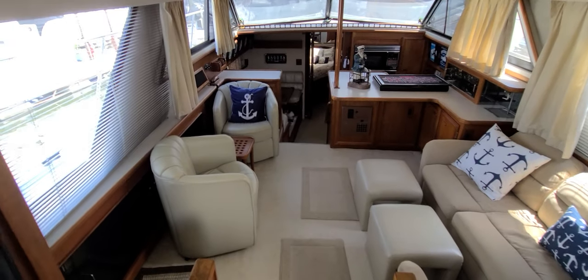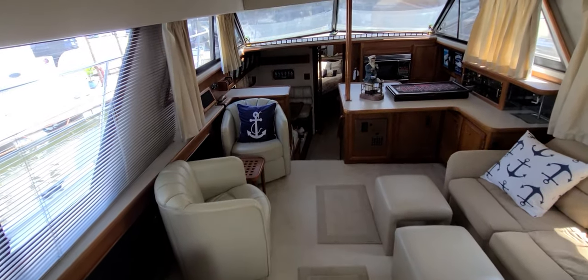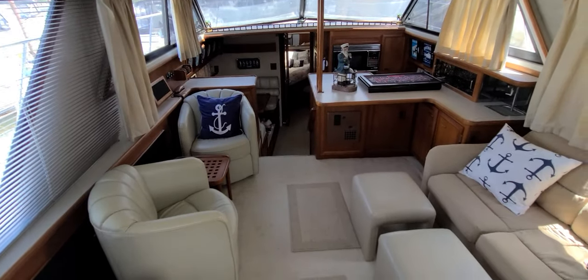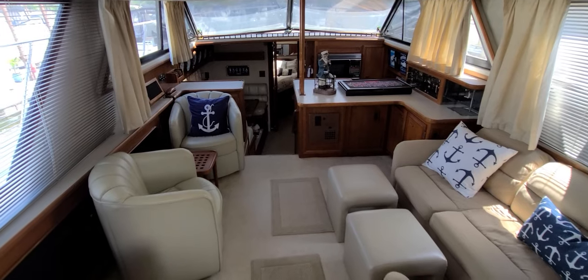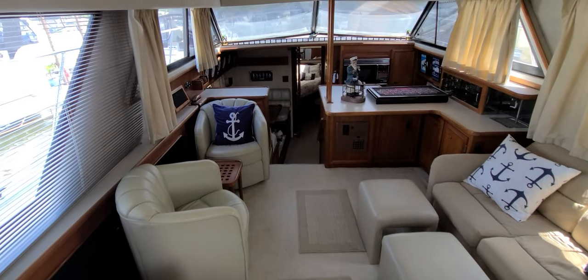So that there is just a real quick video walkthrough of this 42 Carver Aft Cabin, a boat that I'm quite confident should certainly impress in size, and I think the dollars make a lot of sense.